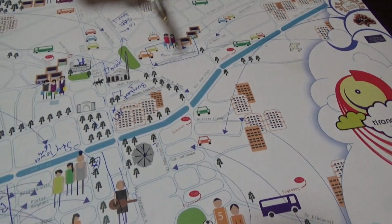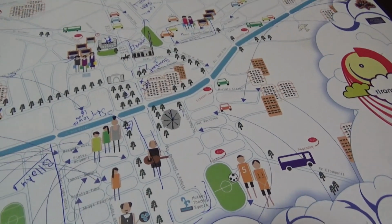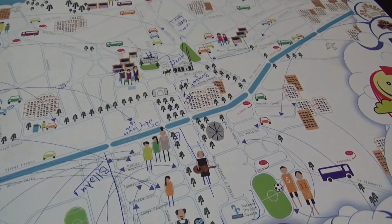From here, walk to here, maybe 20 minutes? Yeah, it's very close. Everything is walking distance. If you need bus stations, just ask me.